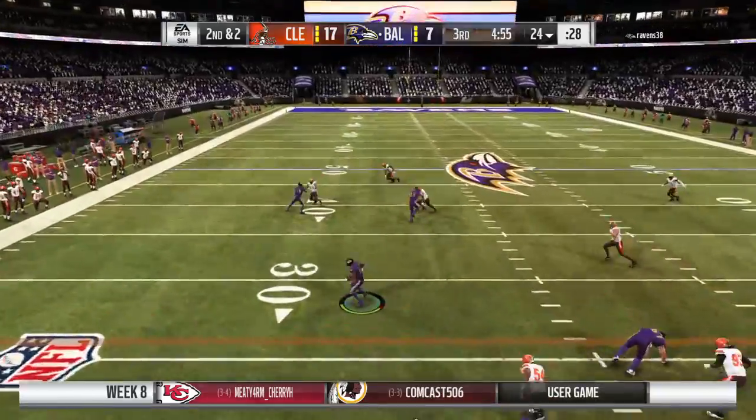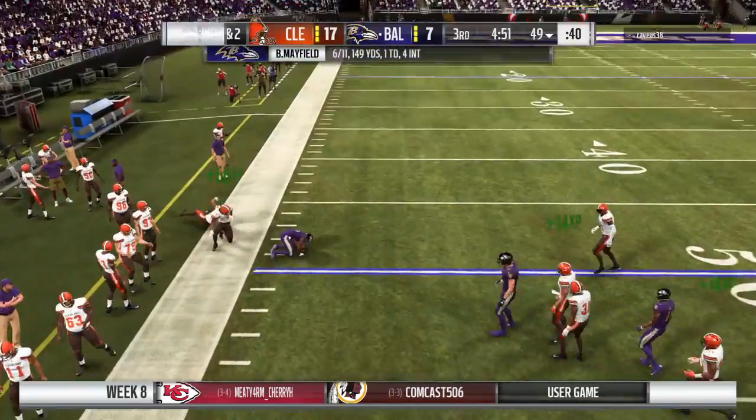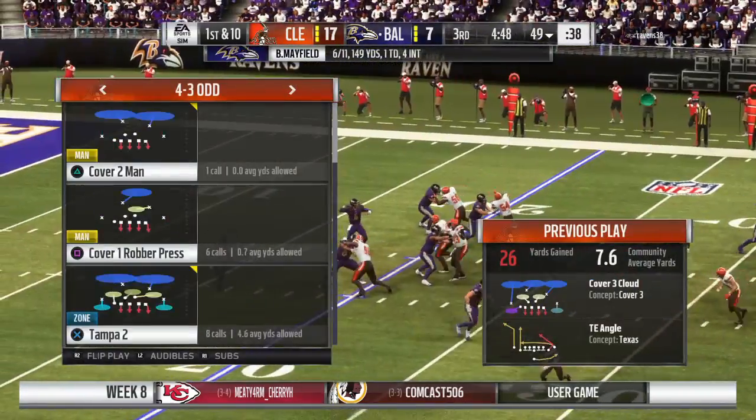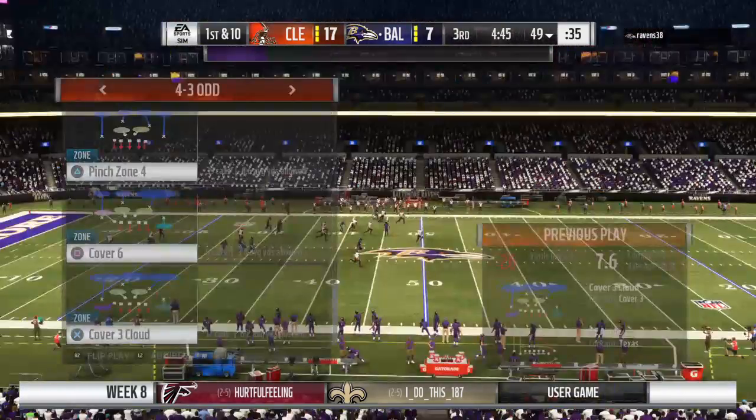Mayfield now on 2nd down. Throw left side, complete to Ross. And they nearly get this all the way to midfield. Mark him down at the 49. A good pickup there, 26 yards.